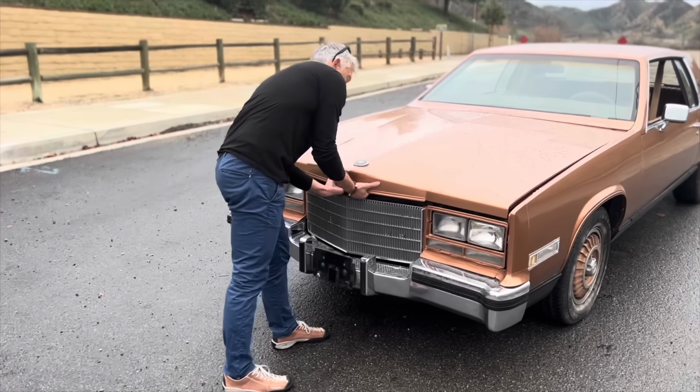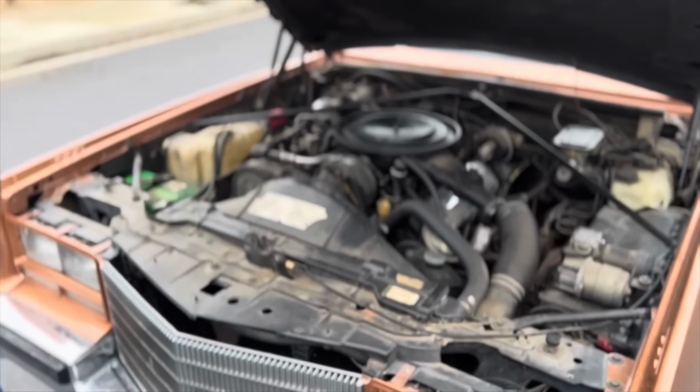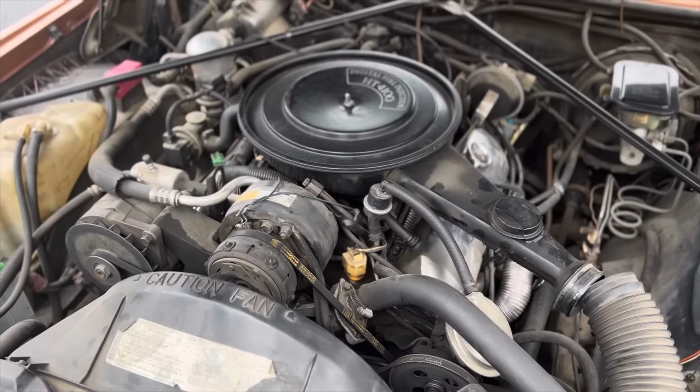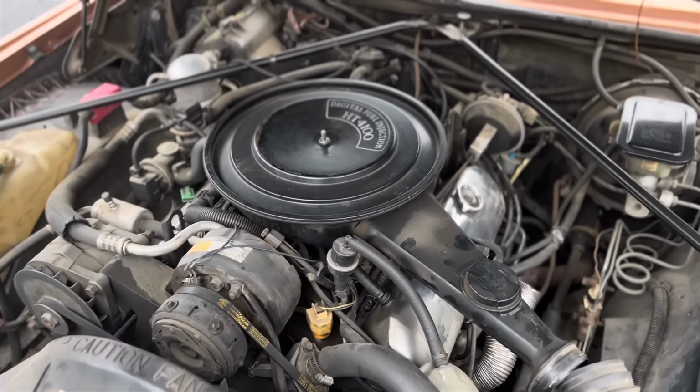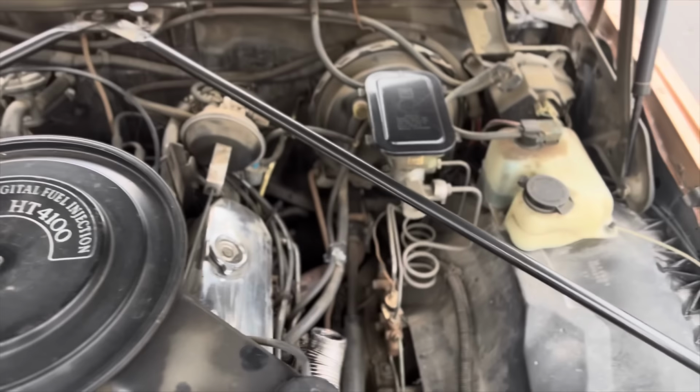Underneath the bonnet here, I should say hood because this is an American car, we got this giant V8 motor, the HT4100. The HT standing for high technology. It's a dual fuel injected engine and it produces quite a bit of horsepower from that era.